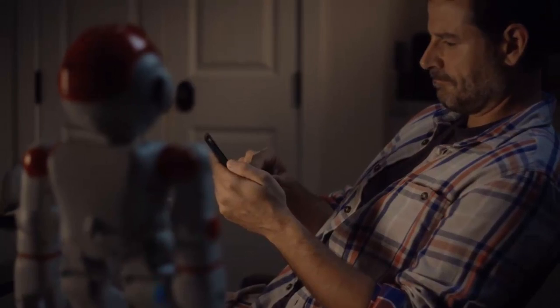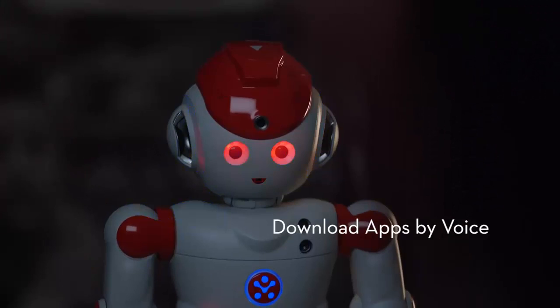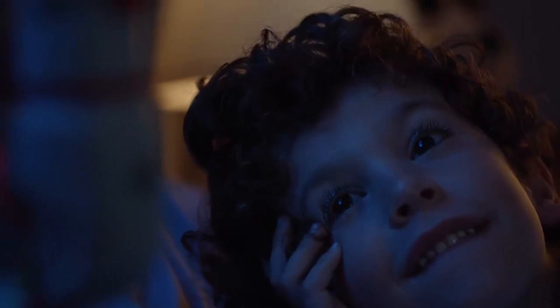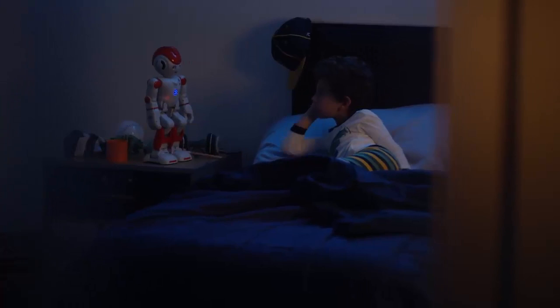And with an expandable platform, his skills keep growing. Alpha, download the Storyteller app. Downloading Storyteller app. Alpha, what's a star? A star is a sphere of plasma held together by its own gravity, appearing as a fixed luminous point in the sky. Would you like to hear a bedtime story?